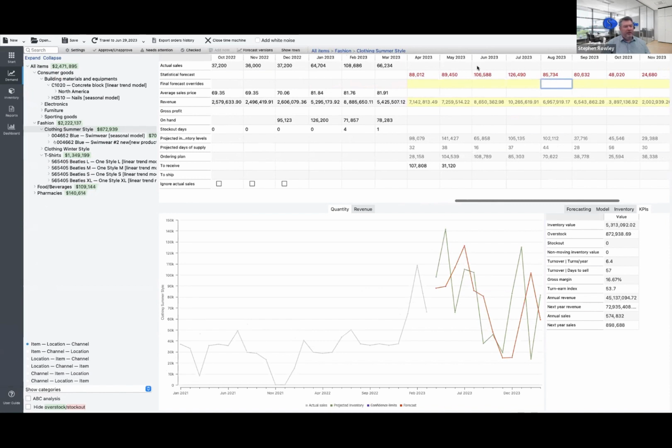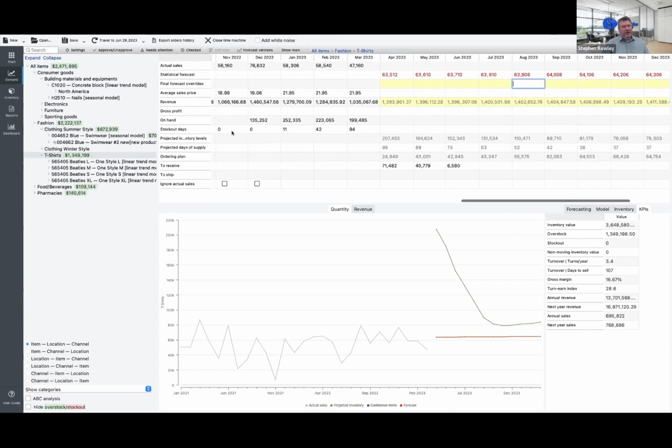So it's peaking here in the height of summer, and then it's tailing off again towards winter, as you'd probably expect with a seasonal product. And the same will happen for t-shirts. We say, well, okay, but that's possibly a bit more linear because t-shirts are sold all year round, but maybe we haven't got that quite right. We could go in and make some adjustments.